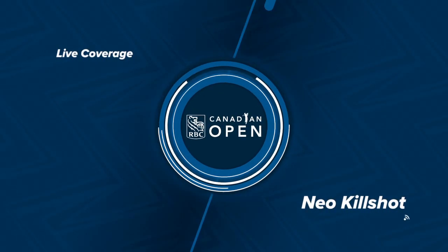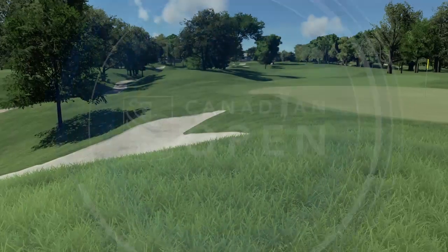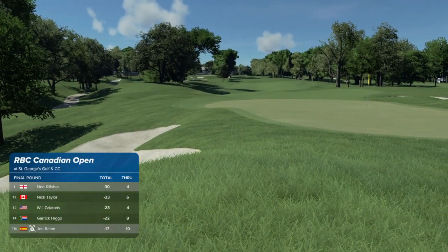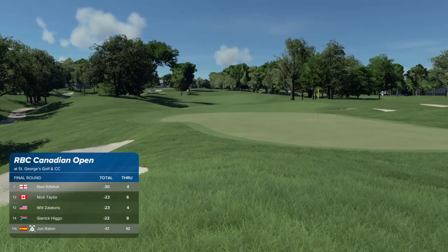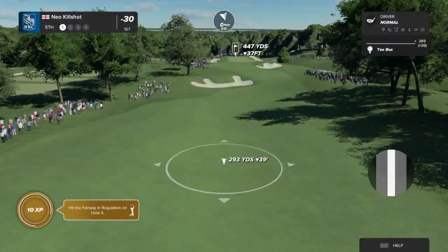That's almost a gimme. Great chip. Yes, very smooth tempo there on that chip. Our current leader is up by a whopping 7 shots now. This hole is a par 4, and it's a pretty lengthy one at that.